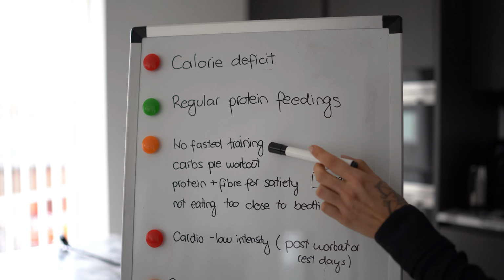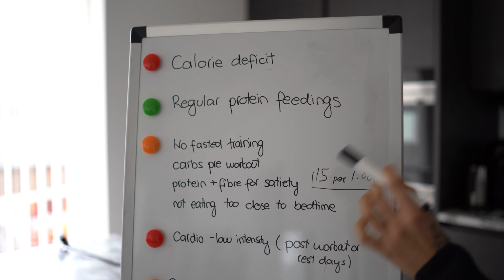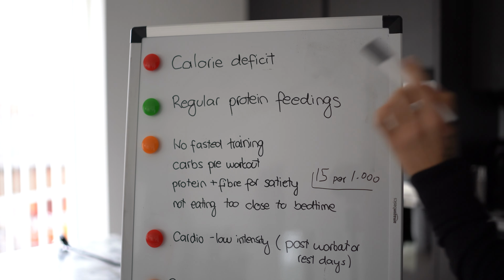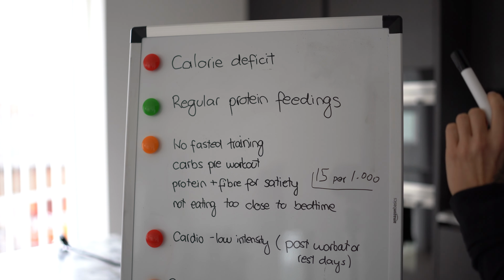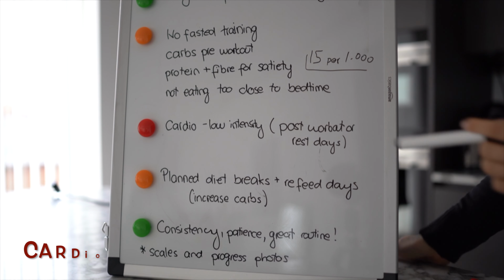So these are some basics, I would say, nutritional rules and guidance, regardless if you're dieting or not. So again, calorie deficit, regular protein feedings, and then some basic nutritional guidance. The next thing that we have is cardio.